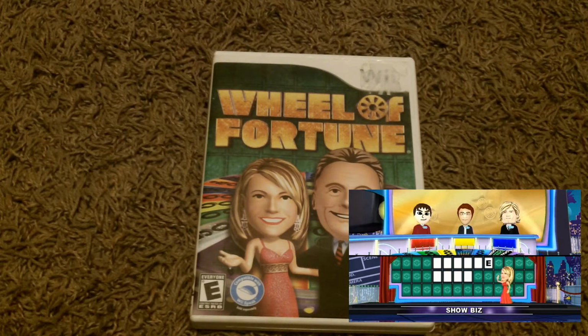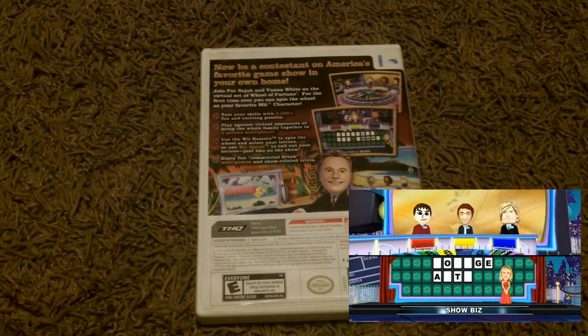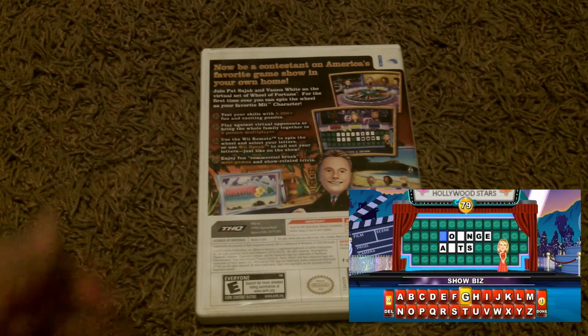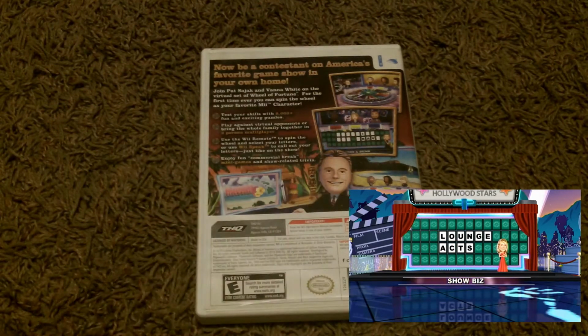But yeah, of course, Wheel of Fortune is something that translates surprisingly well into video game form compared to other game shows. I mean, it's simply just word puzzles, of course it does, but I think you can even use your Miis, which is pretty cool.